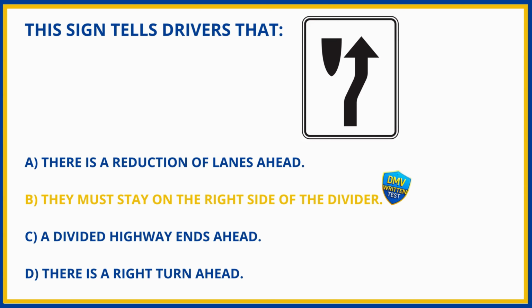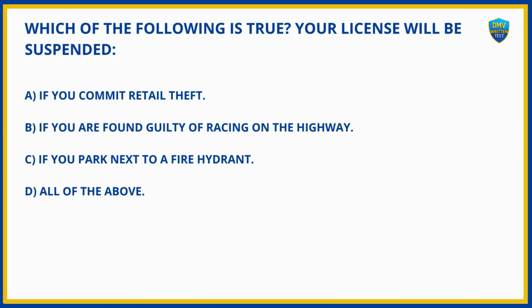B. They must stay on the right side of the divider. Which of the following is true? Your license will be suspended A. If you commit retail theft. B. If you are found guilty of racing on the highway. C. If you park next to a fire hydrant. D. All of the above.